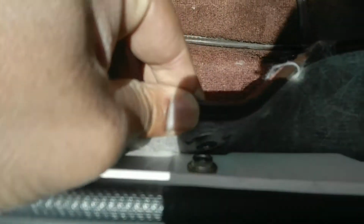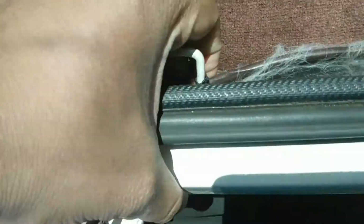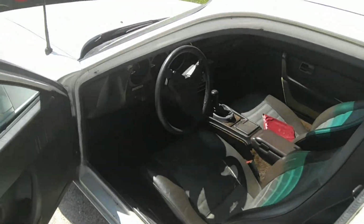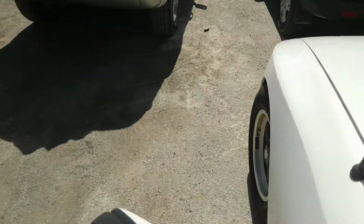Okay, I'm going to put these hooks back. They go like this. I do leave it in gear because it does need the handbrake cable. It doesn't have a handbrake or parking brake. Big deal.